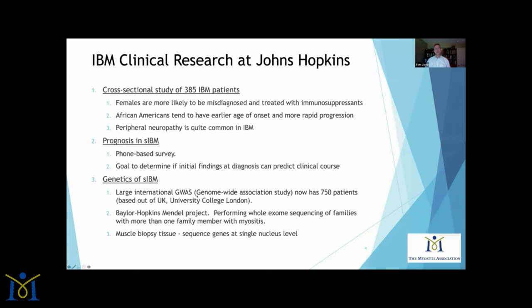Almost a third of our IBM patients have signs and symptoms of neuropathy, including loss of sensation in their feet. And we think, at least in some patients, this is likely contributing to some of the imbalance and falls. We are just starting to embark on a large survey of IBM patients, in which we're hoping to learn better the clinical features at initial diagnosis, how those will predict the long-term prognosis.